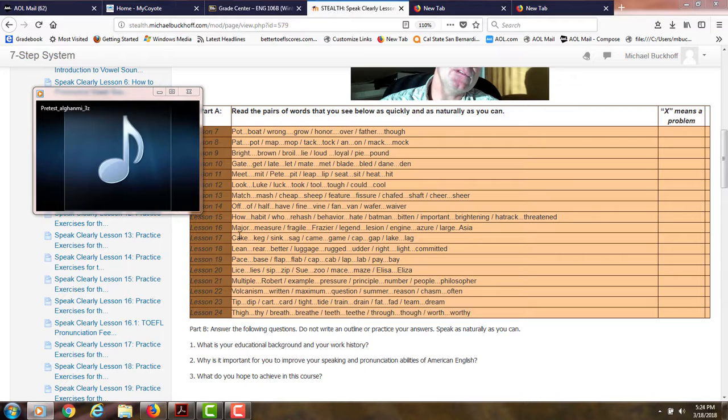So the K is a voiceless consonant, the G is a voiced consonant, and with voiced consonants typically, you have to produce the vowel a little bit longer before that sound. So if I look at these two words, I'll say cake, keg. Sink, sag. Lake, lag. So just remember, when voiced consonants are at the end of a word, the vowel which precedes those sounds should be a little bit longer. And that'll help improve your intelligibility a little bit more.